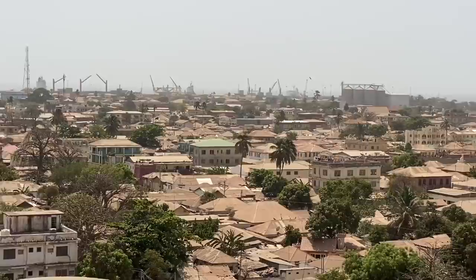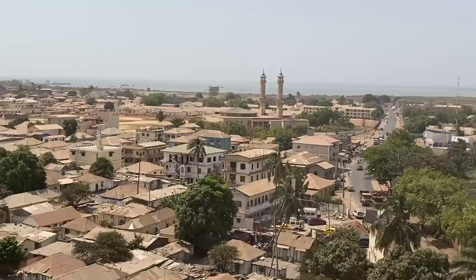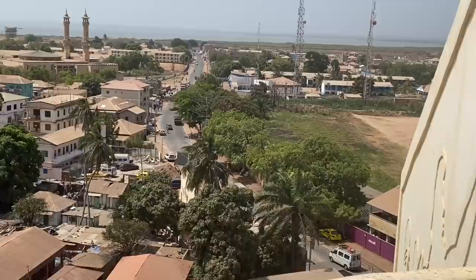Beautiful. When you guys come to the Gambia, make sure you visit this place here, guys. This is beautiful. This is awesome. And then you go all the way to the right, sweet mama. You see some moss. And then you see the African Ocean again. Ain't that beautiful? I gotta be careful right here.